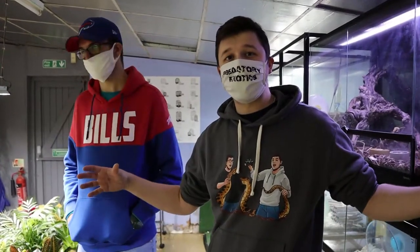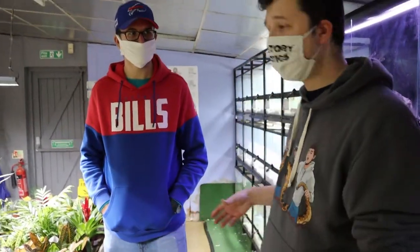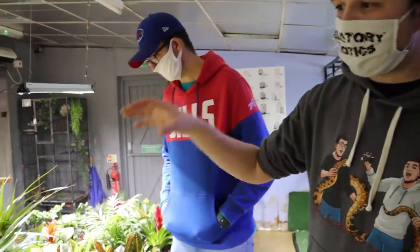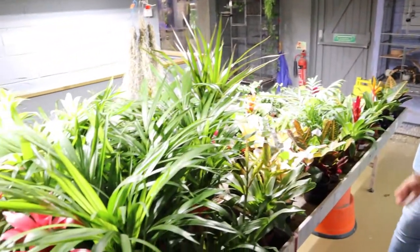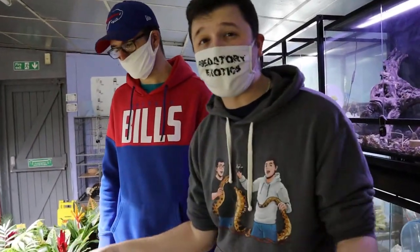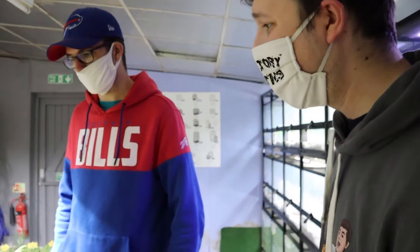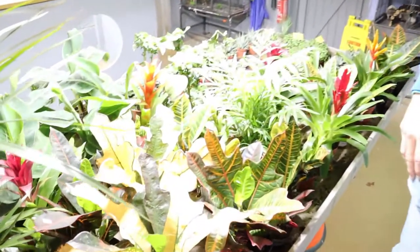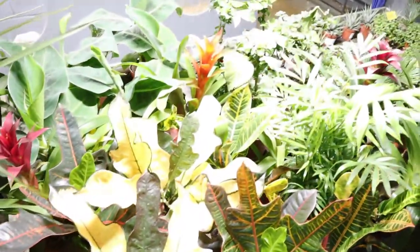Alright, so we're currently in the actual animal part where they have all the mice and the guinea pigs and stuff like that. But in the center of the room, they have all the live plants you can purchase. Now, of course, they're all safe for use in bioactive setups. This is probably where we're going to be looking into getting our plants. We're going to be having a look around today, see what kind of ones we might like, what ones would fit inside the enclosure that we're looking to set up.